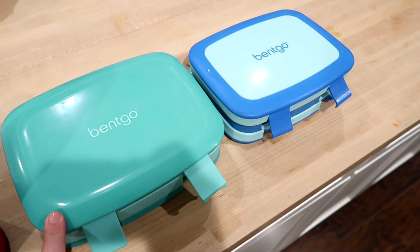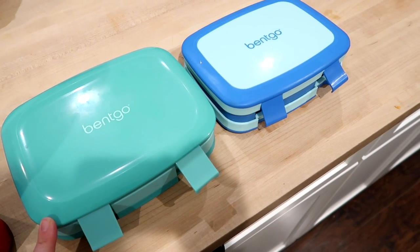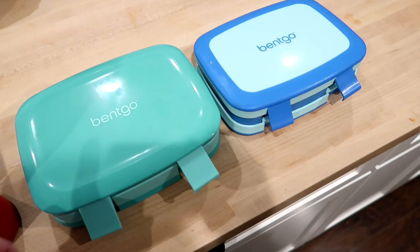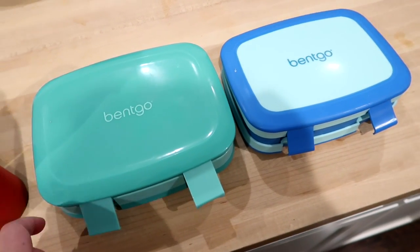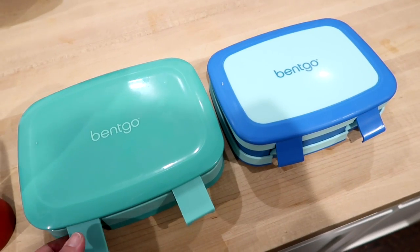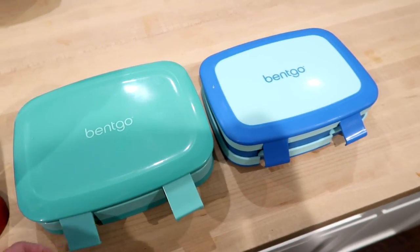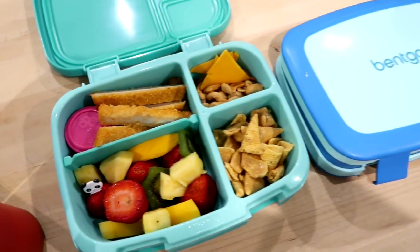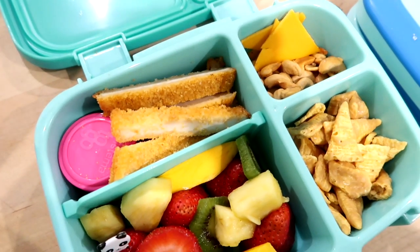Today I am using our new Bento boxes. Last year I used the Yum boxes a lot and other various Bento boxes. But these were on sale on Amazon not too long ago, and I decided to pick them up and try them, and we do like them. Both of these are sort of different styles, but I'll link them down below. This is Kira's, and so today she is going to be taking some crispy chicken.